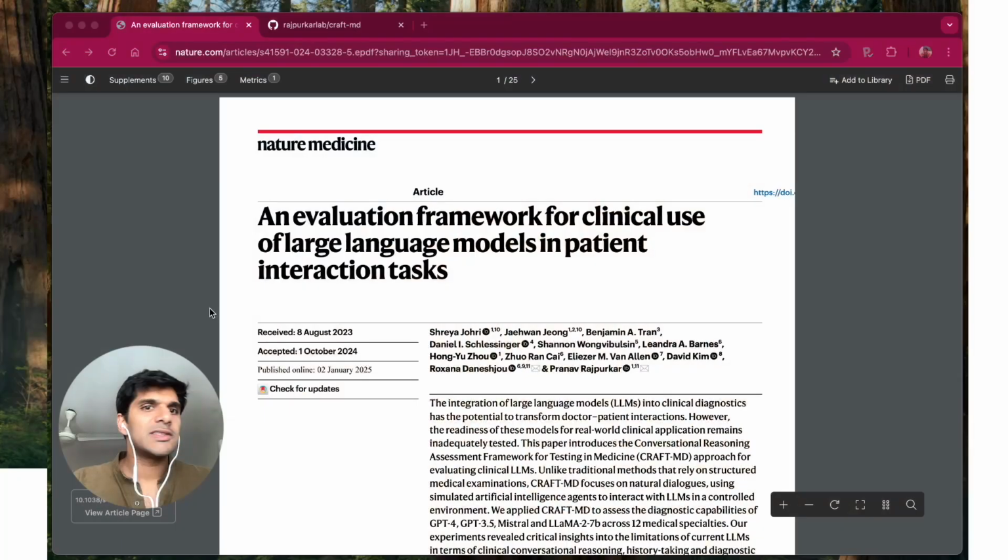So let's get into the paper. The paper is called An Evaluation Framework for Clinical Use of LLMs in Patient Interaction Tasks. I'll link the full paper along with this video. What they're basically doing is testing if an LLM can have a conversation with a patient where they find out the patient's problem, symptoms, medical history, and other details, and finally make a correct diagnosis.